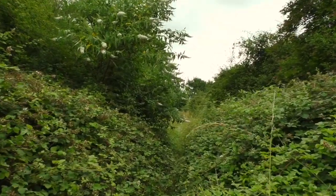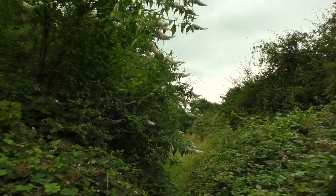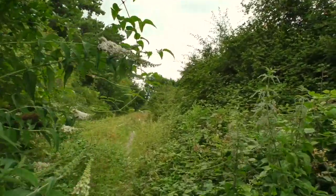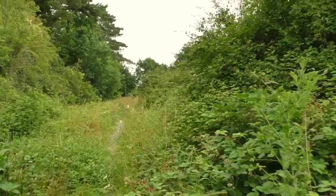Rather splendid white buddleia there. Looks like they're partying over the back somewhere. There we are. Swim through here.